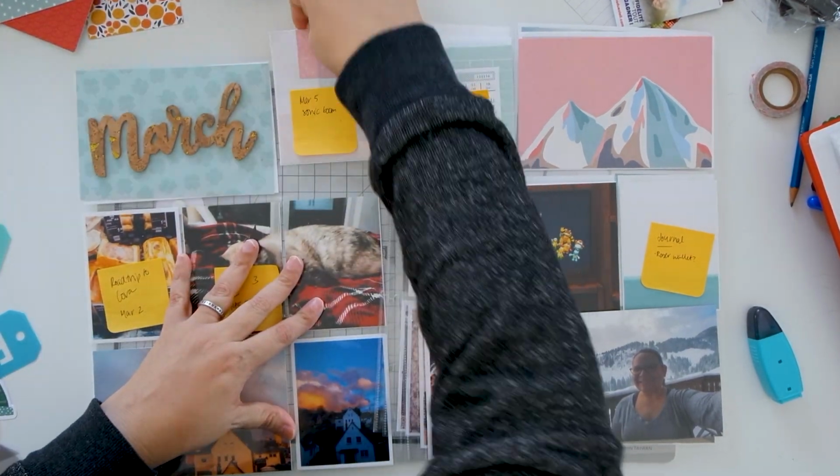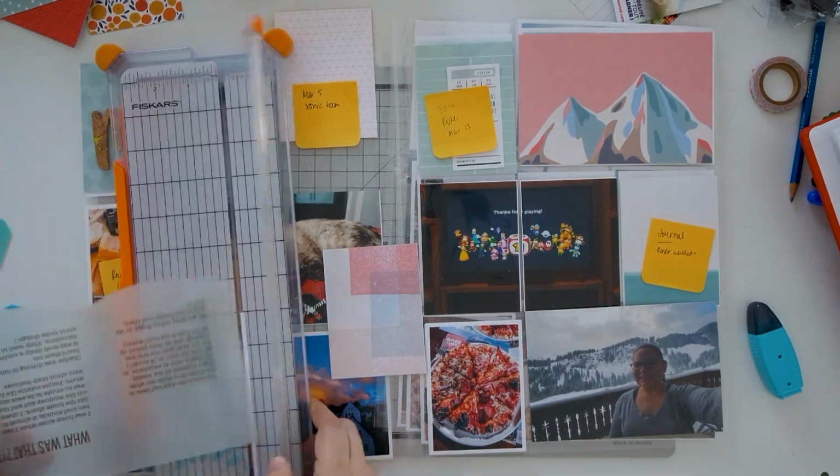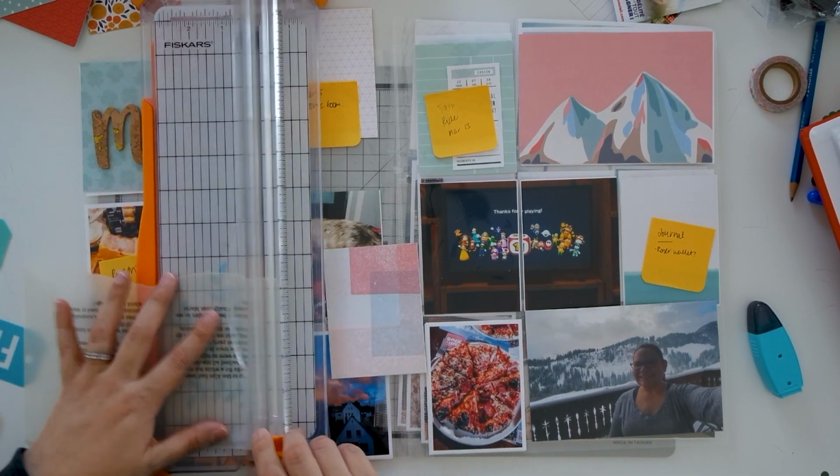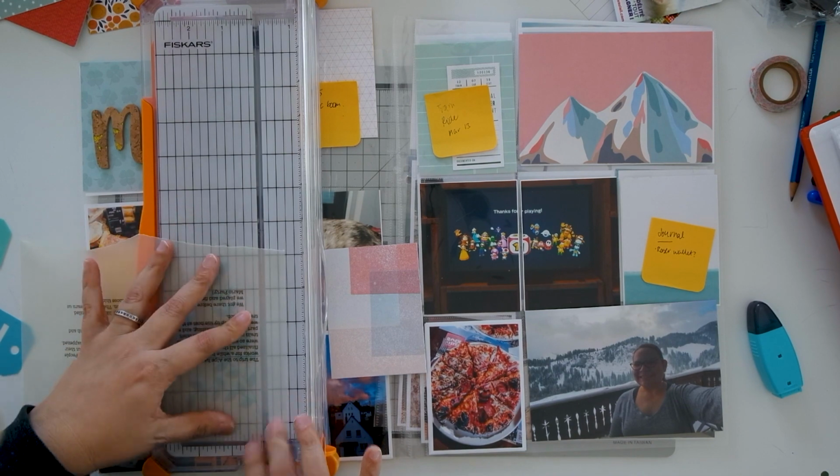Starting out with the title card, I wanted to use the Shamrock card, probably from Studio Calico, because if you don't use it in March, when are you going to use it, right? The Cork and Gold March is from Studio Calico from 2018.